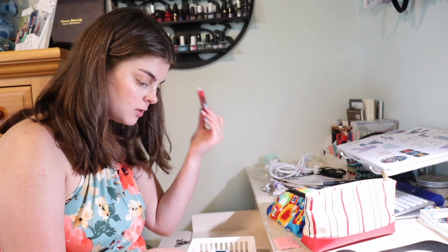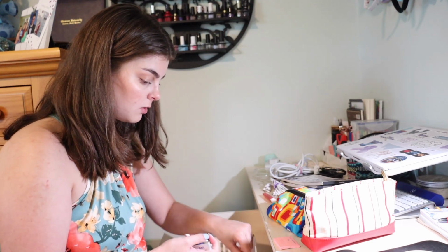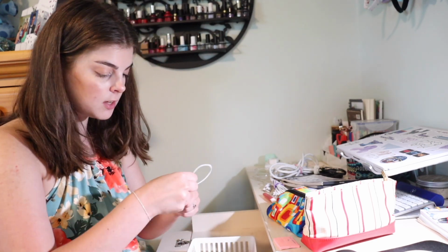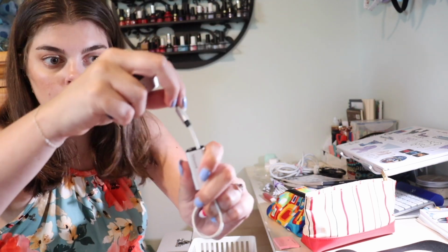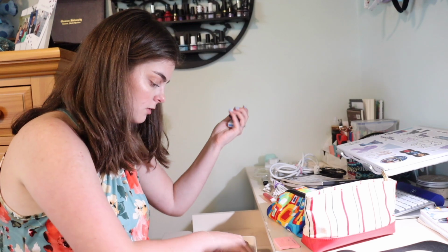Lead for pencils. We'll keep this. More flash drives. So many flash drives. Oh my goodness. And this one is one of those convertible ones again, where it has the iPhone on one side and the regular USB on the other. So I'll keep this and maybe go through it and see what's on it and then trash it. More flash drives. Chapstick. I think I'm just gonna trash it.